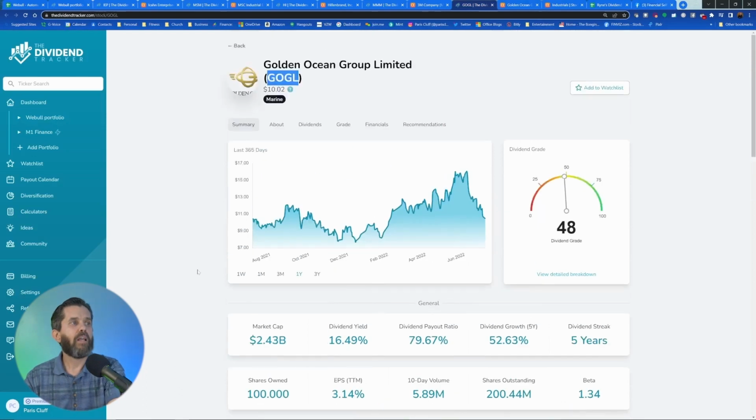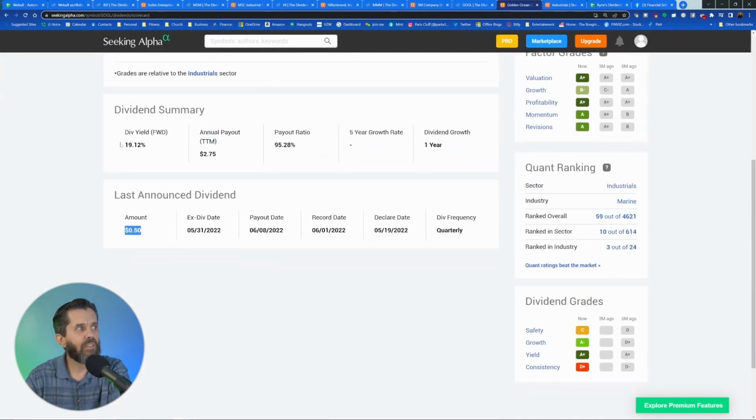So last but not least, and saving the best for last, this is the company that I bought 95 shares of today: GOGL, Golden Ocean Group Limited. They have a 48 out of 100 dividend grade, so they're just under half. Their dividend yield at Seeking Alpha, check this out, is 19.12%. That's fantastic. The payout ratio is 95%, so not a ton of room for growth.